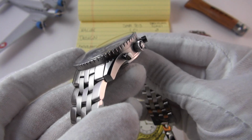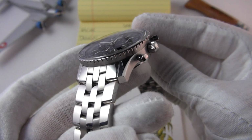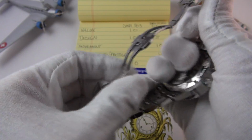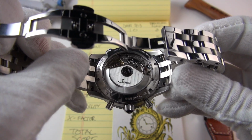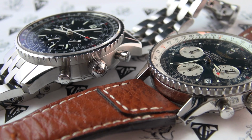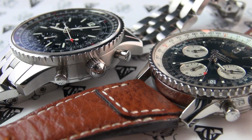We've got so much more contrast in polishing. I mean, look at those brushed sides. Also, the bracelet construction is incredible. We also have a display back, and everything has been decorated. I think no expense has been spared here with the Sinn. You feel the quality, and I gotta say, side by side, and it pains me to say this, but the Sinn is better.